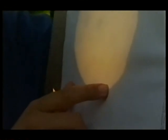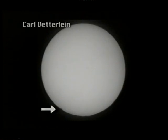I can see it just coming in on the edge of the disk now. There's a very small bite taken out of it. There's Venus now. Just first contact, a tiny notch. Venus now passing onto the disk of the sun for the first time since 1882. And it's like the world's smallest eclipse. Just a cut, first contact.